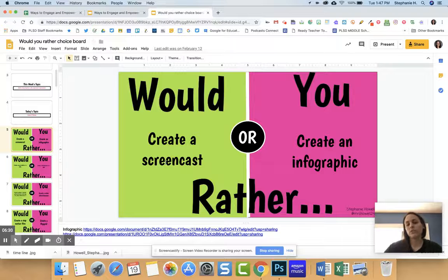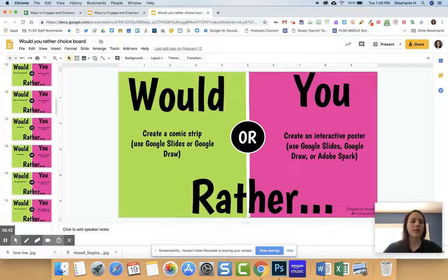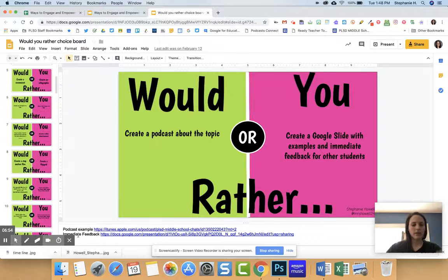Some students are going to go towards the video because they hate creating a graphic. Other students are going to go after that graphic because they hate seeing themselves on video or hearing their voice on video. And there's tons of different examples. As I think of ideas, they just get added to the slide deck. There's over 40 ideas in this slide deck, and in some of them, there are student examples.